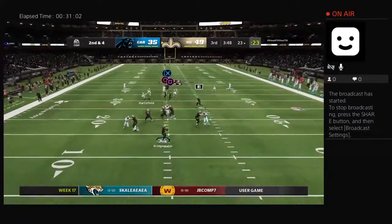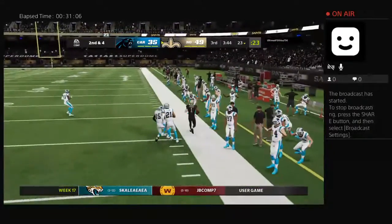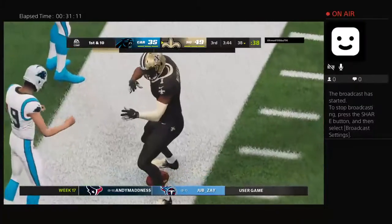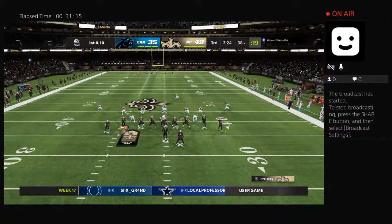From the shotgun, it's Bridgewater. Going right side here, and that's complete. And he takes us beyond the 35 before going out of bounds. His 5th catch tonight, and it's good for a first down.